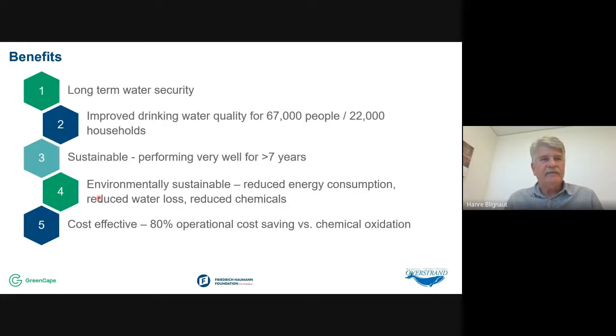Then lastly, the benefits. The long-term water security to the Greater Hermanus area was definitely improved through this project. The drinking water quality for the 67,000 residents and 22,000 households was improved. It's also a sustainable project. It's been performing very well over the past more than 7 years.